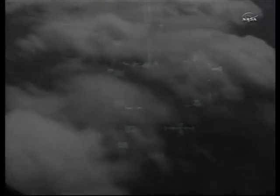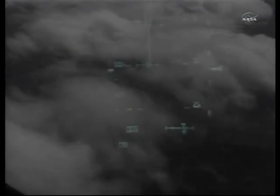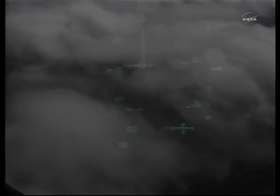The heads-up display will allow Commander Steve Lindsay to line up Discovery's nose with the runway. You will see two arrows approach from the bottom. He will continue to lift the nose of the shuttle up. Discovery speed 370 miles an hour. This is Space Shuttle Discovery's final minute of flight.